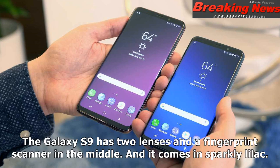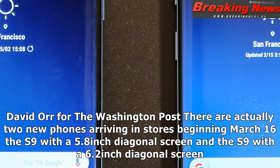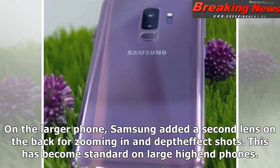The Galaxy S9 has two lenses and a fingerprint scanner in the middle. And it comes in sparkly lilac. David Orr for The Washington Post. There are actually two new phones arriving in stores beginning March 16, the S9 with a 5.8-inch diagonal screen and the S9+ with a 6.2-inch diagonal screen. On the larger phone, Samsung added a second lens on the back for zooming in and depth effect shots. This has become standard on large high-end phones.